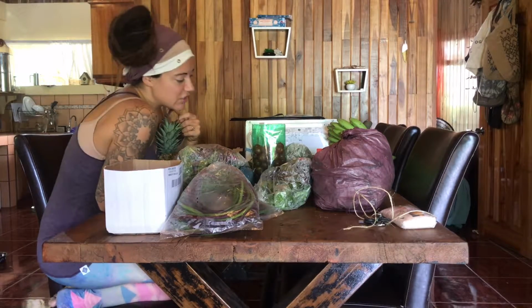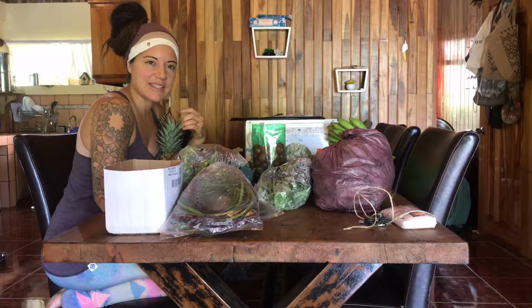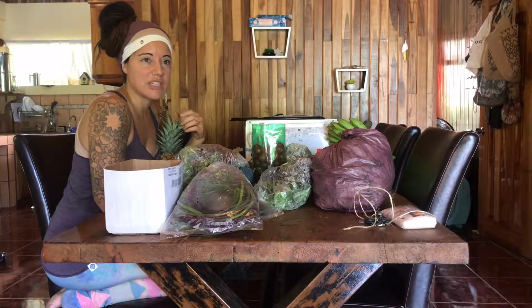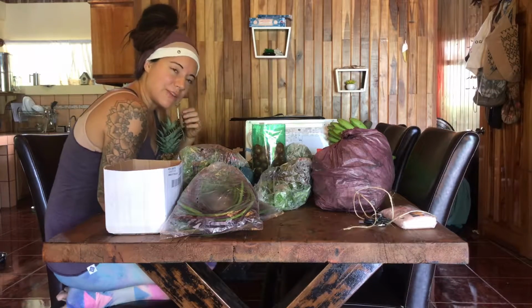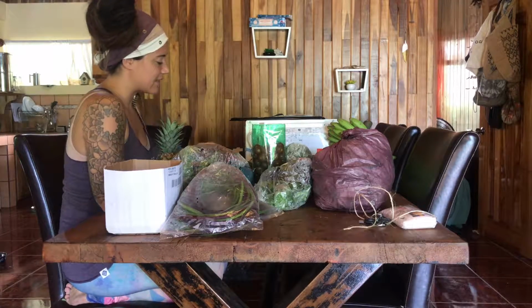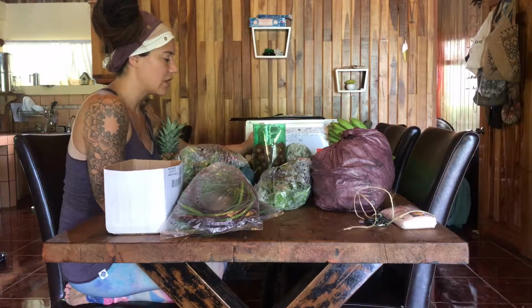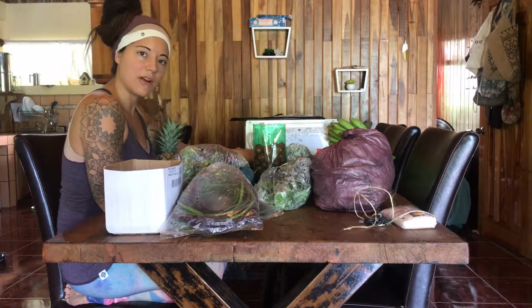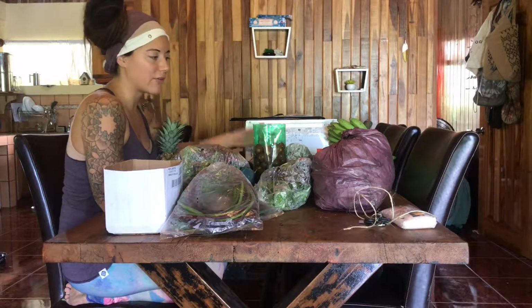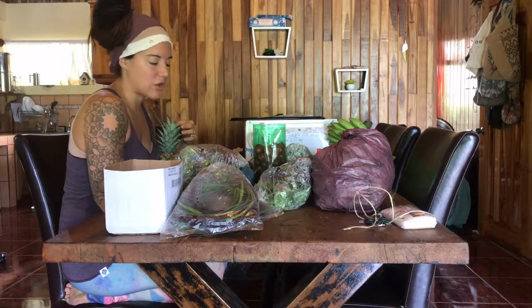Costa Rica is wonderful because they have so many organic farms, and even their non-organic farms tend not to use as many pesticides, and they treat their animals differently as far as hormones and antibiotic usage. There's much less than in the United States, which is great. But we're lucky enough to have learned about this organic farm that delivers once a week all around our area, in the southern Pacific zone here.